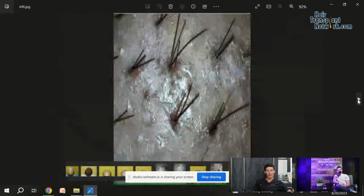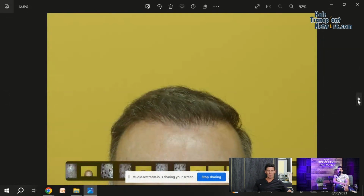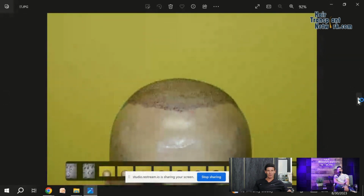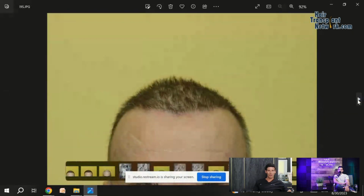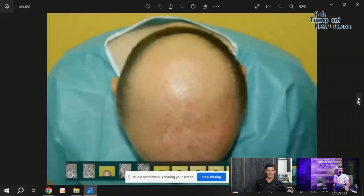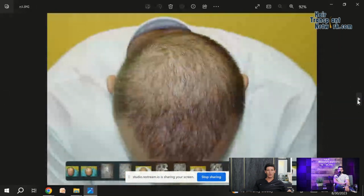Again, the hairline 10 days after, and this is 1 to 9 months, every month, and this is before the second surgery. Again, immediately after the second surgery, 10 days after the second surgery, 3 months here, 5 months, 7. And this is 8 months after the second surgery, the final result. And I will show you now. See, this is the frontal parietal area. Again, the same pictures.